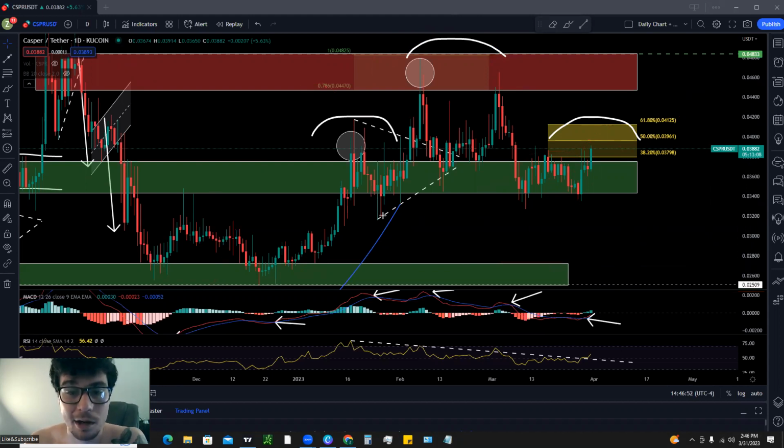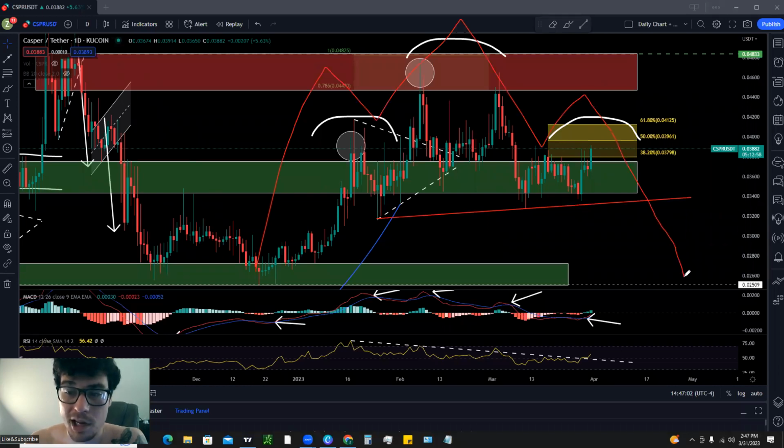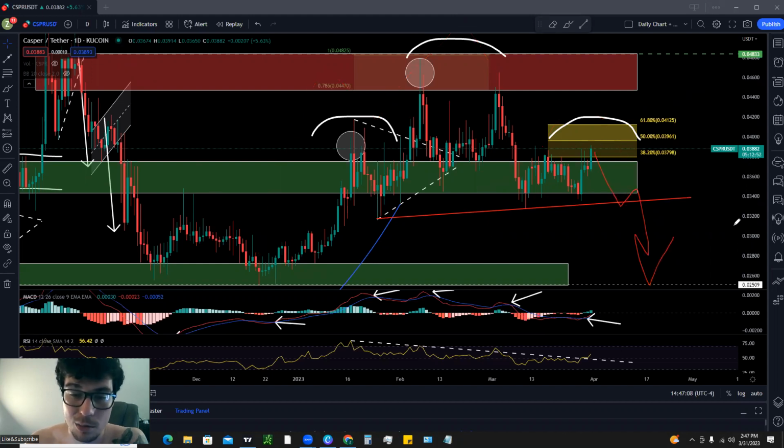You need to be prepared for some of these key levels, right? Essentially, this is going to be our neckline for the head and shoulders. So if we were to come down and reject our major retracement levels and then break through this neckline here, that's most likely when we would see the rest of the move to the downside. So stay aware of that.